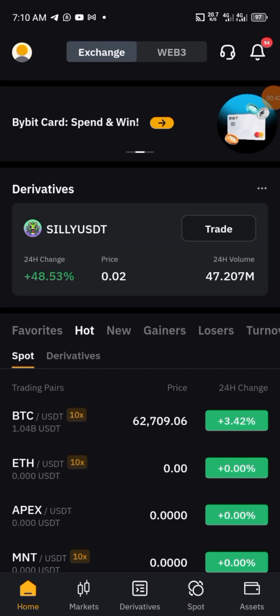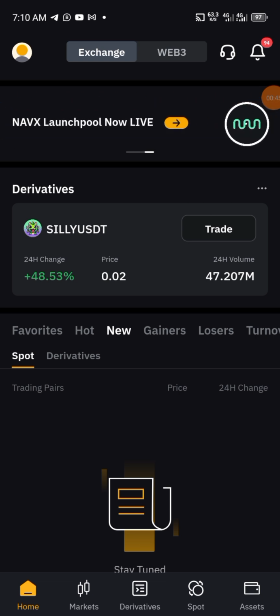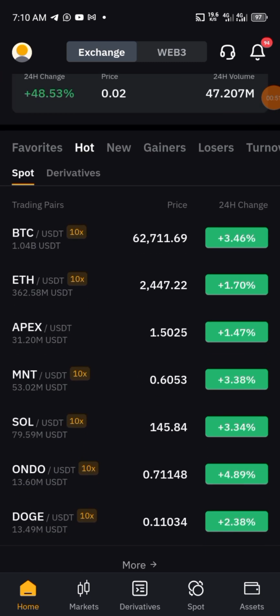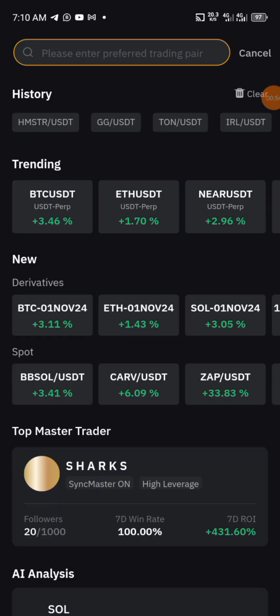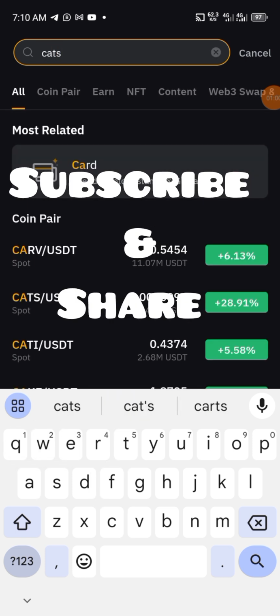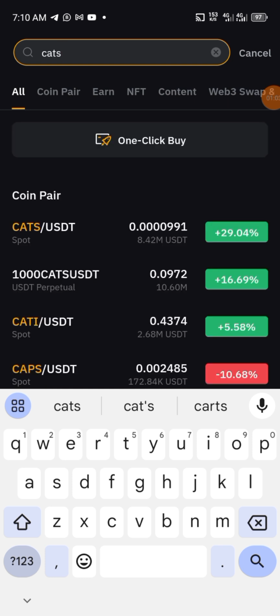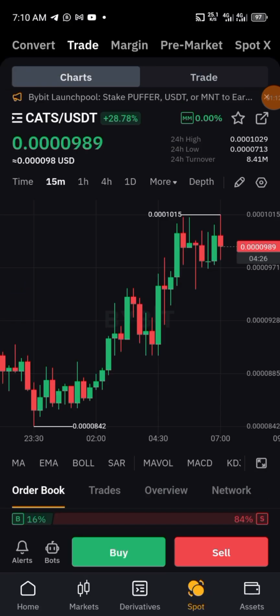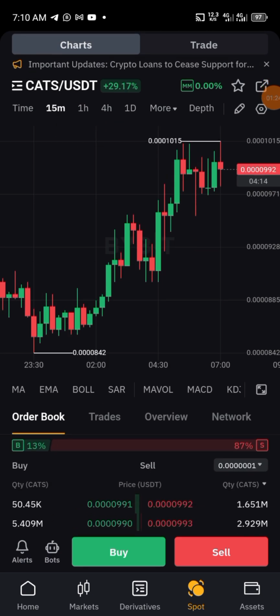What I traded was cards. Let's look at the cards and let's see if really this strategy is working, because we're going to continue on this strategy for a while. Cards, where is it? Okay. We're going to continue on this strategy for a while and see how we can be making profit from this strategy every day. Now you can see. You see?